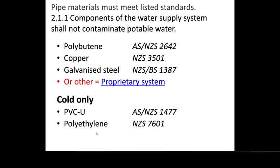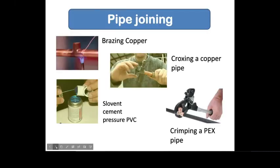Other systems which are becoming more popular, like PEX pipe, crimped stainless steel. So there's plenty of other things out there. They're effectively a proprietary system. They would still be installed or made to a recognised standard. But the installation requirements won't be covered by G12. It won't tell you clipping distances for a system that's not listed in G12. You have to go to the manufacturer's instructions, or possibly an installation standard for that product.